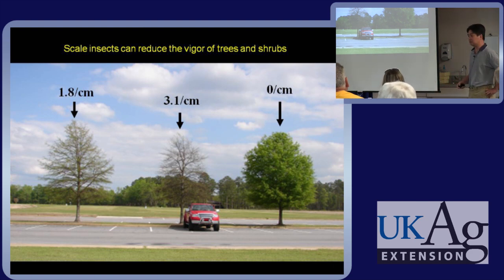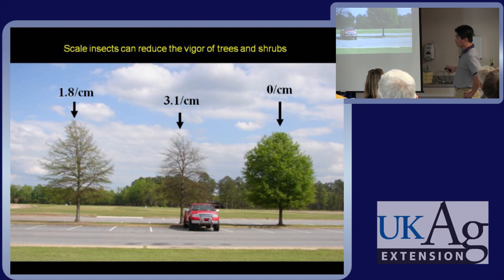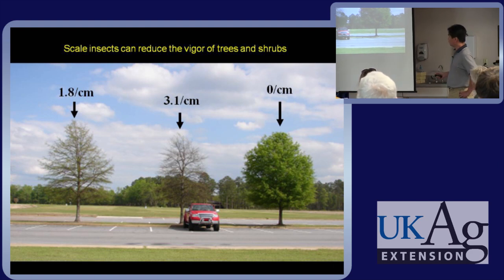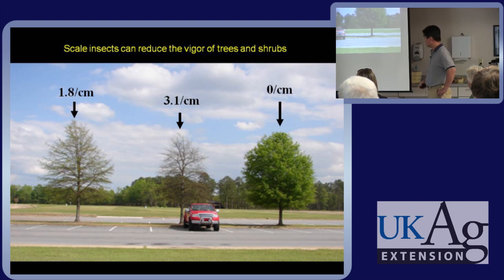Maybe a little bit of genetic difference in the lineage, but maybe very little. But as you can see, the one with the most scales looks the worst. The one that doesn't have any scale looks pretty good. Now that picture was taken in 2008 actually. So I said, wow, that's a great tree.